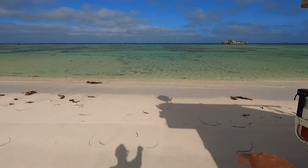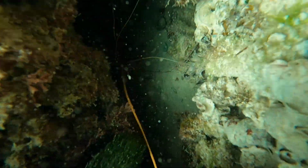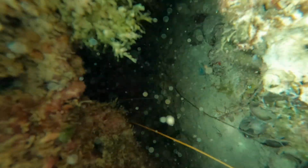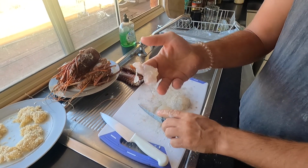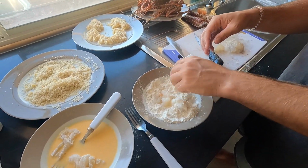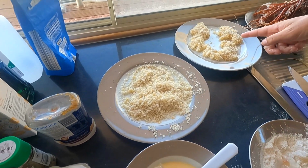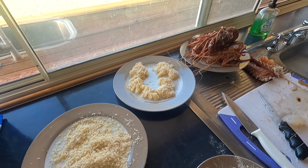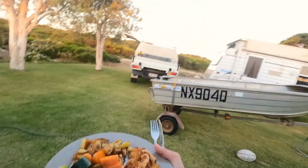Well, we've come into Billy Goat Bay this morning. Check it out. Christmas cray. Do it. Cut it up into little pieces like that. Straight into flour, into the egg, and then into the crumbs. So that's the finished product, and all we've got to do there is cook it. So that's dinner tonight. Should be absolutely unreal. That looks so good. Holy doolies.